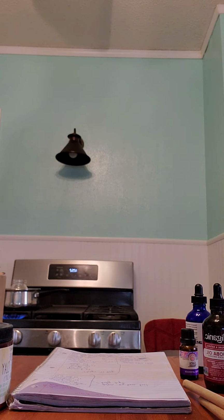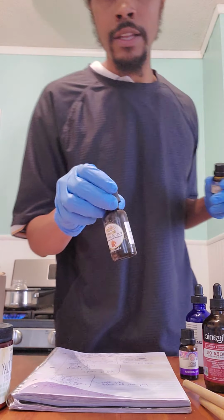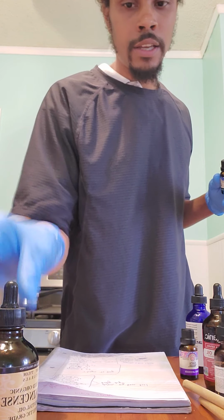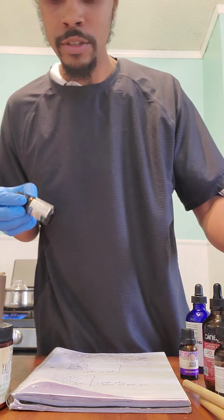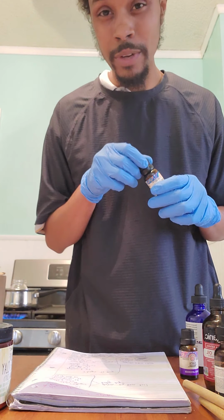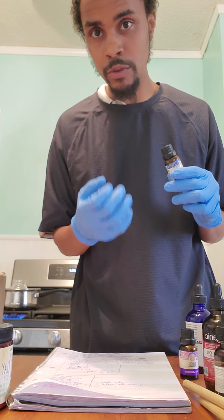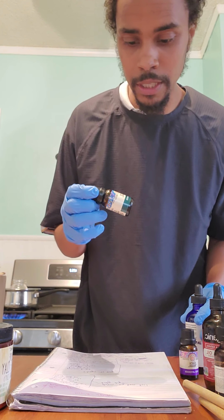And I'm going to just reiterate, the quality of your ingredients is going to make your product. If you buy something that is not of the right caliber or quality, then you are going to probably cause yourself a worse situation than you're in right now. Especially if you have allergic reactions to it, you're not getting the medicinal benefits if you're using fragrance quality essential oils. They need to be therapeutic grade for you to get the medicinal benefits.